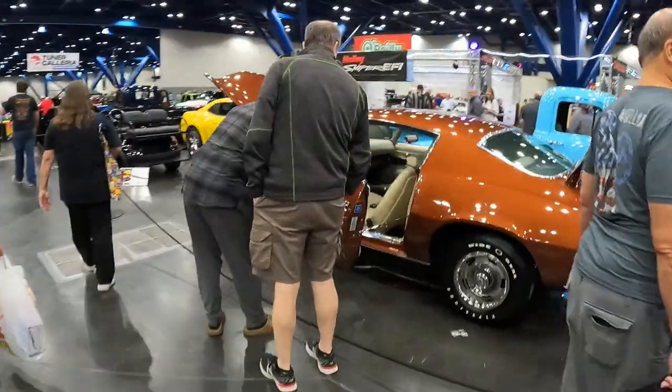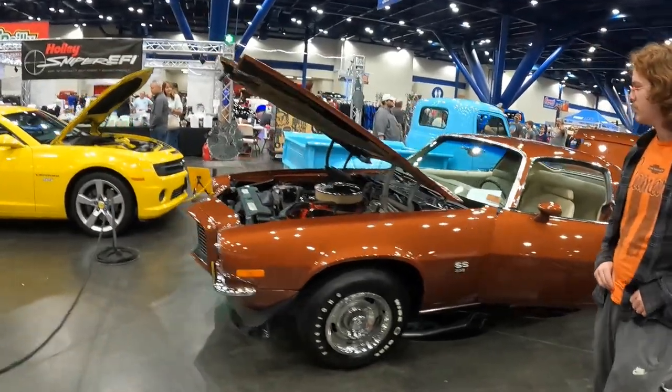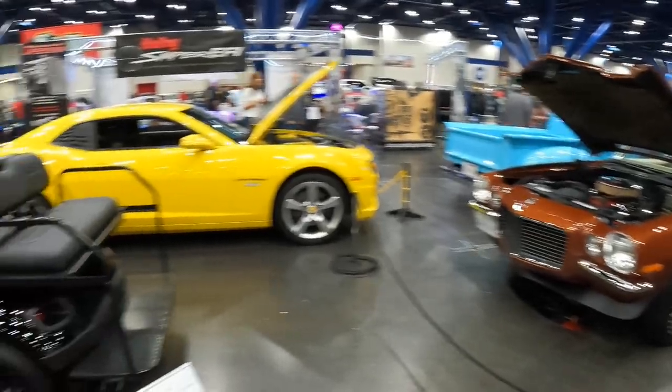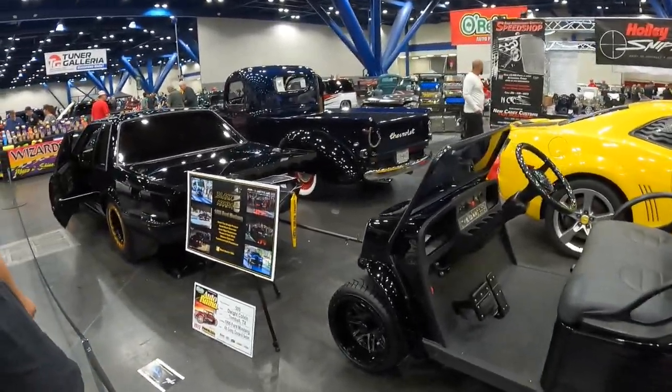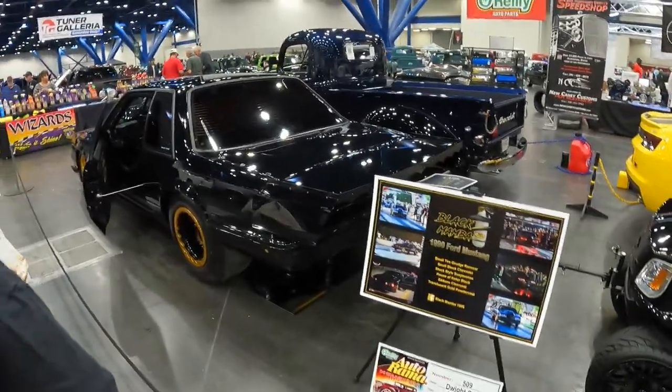Yeah, I don't know. At least around here, you just don't ever see a lot of the '70, '71, early '70s Camaros. Golf cart, okay. Ford Mustang.